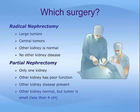Radical nephrectomy, or complete kidney removal, is usually chosen when the tumor is large or in a very central location within the kidney, and when the other kidney is normal and not likely to be affected by other kidney disease. On the other hand, partial nephrectomy is usually chosen when there is only one kidney, when the other kidney has poor function, or if the other kidney may be affected by an existing kidney disease. Nowadays, this operation is also often chosen even when the other kidney is normal, so long as the tumor is small, usually less than 4 centimeters, and amenable to this type of surgery.